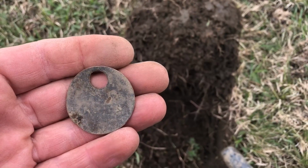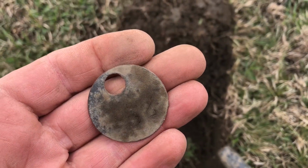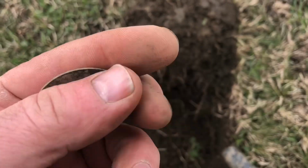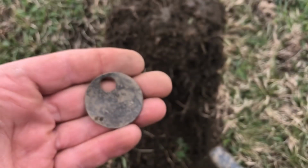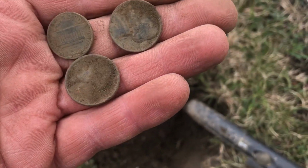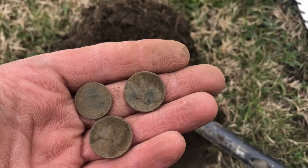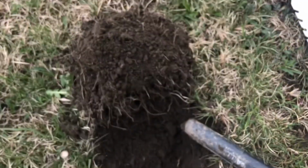Alright, check that out, guys. I found a mining ticket. That is awesome. I love finding these things. I'm sure there's a number on it, but I don't know what it is. Alright, very cool, guys. See you on the next target. Alright, check that out. A nice little coin spill. Two nickels and a penny. It's a copper memorial and I have no idea what year the nickels are. That's pretty cool. Alright guys, I'll see you on the next target.